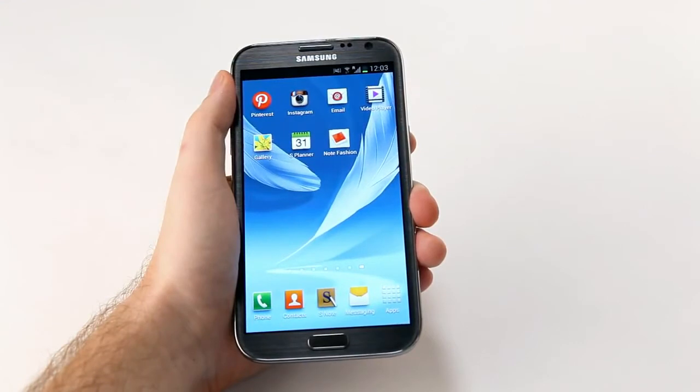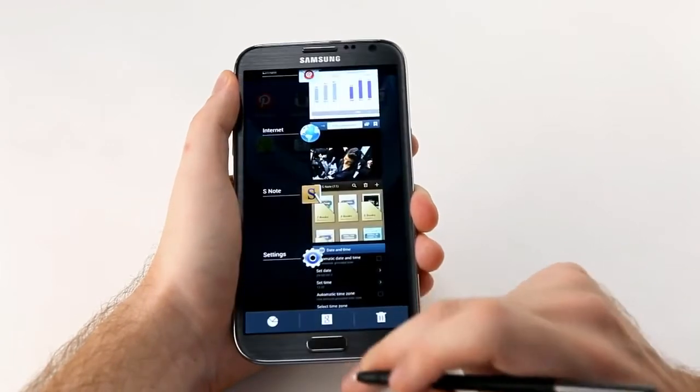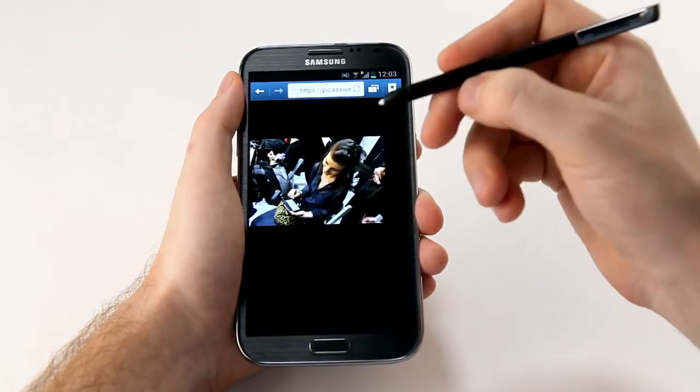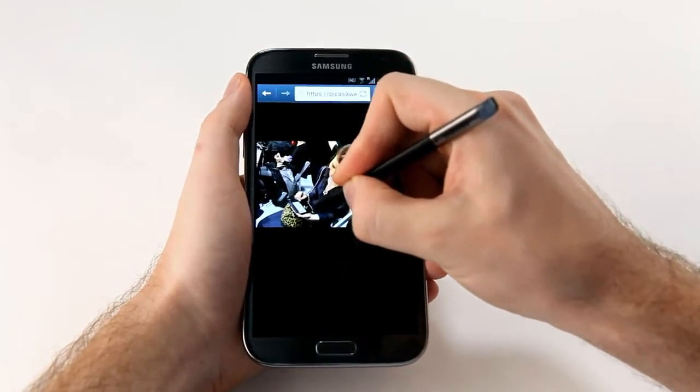So let me show you another way to use this feature called Easy Clip. I've been looking up information on clothes to buy for my girlfriend. So let me open up this site. And I think this is possibly a nice shirt that she might like. So again, I'll press down the S Pen button, and I can trace right around the edge of the shirt like this.